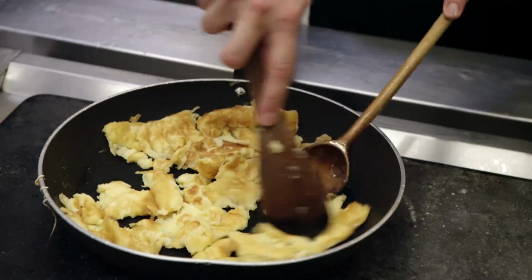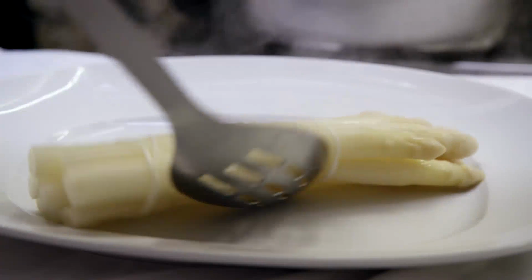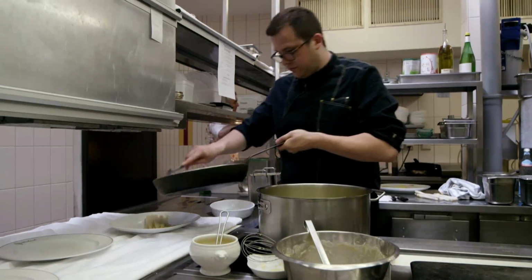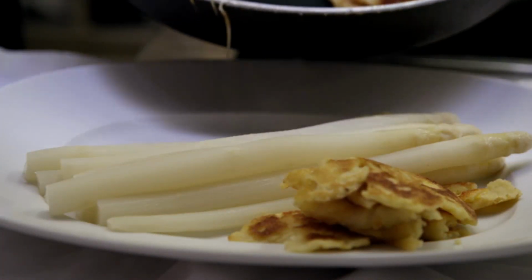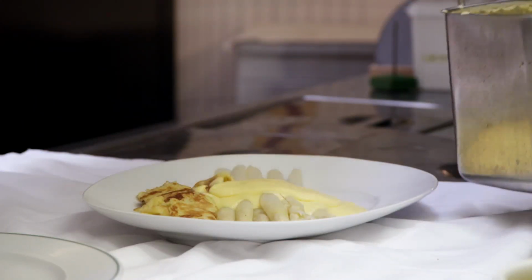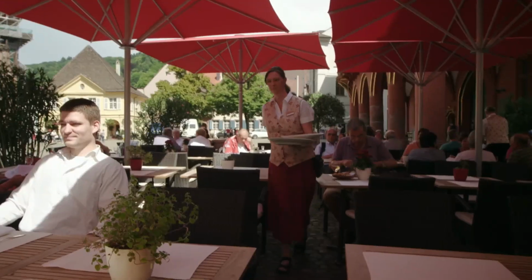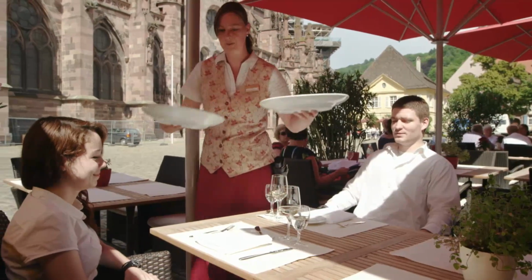Fried corn or wheat flour pancakes called kratzeter are torn into pieces and served with the asparagus, topped off with hollandaise sauce. There's nothing tastier than a plate of freshly harvested and cooked asparagus. It's the perfect combination of Mother Nature's fruits and warm summer sunshine.